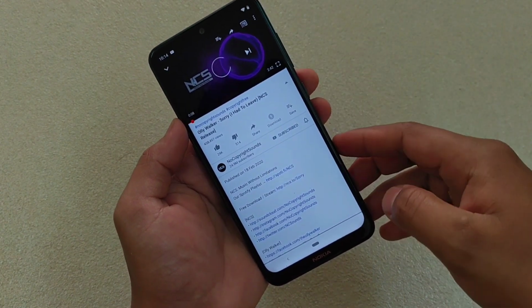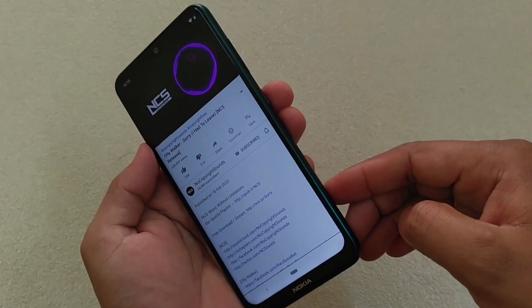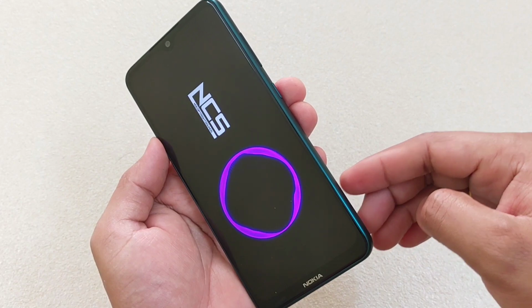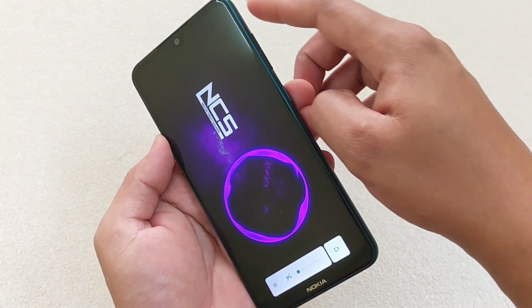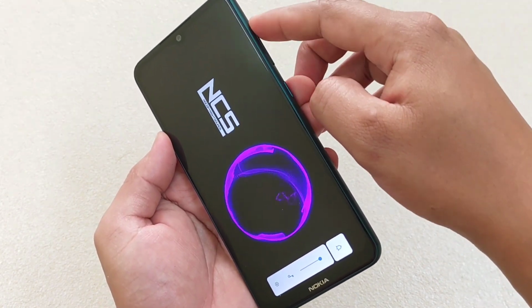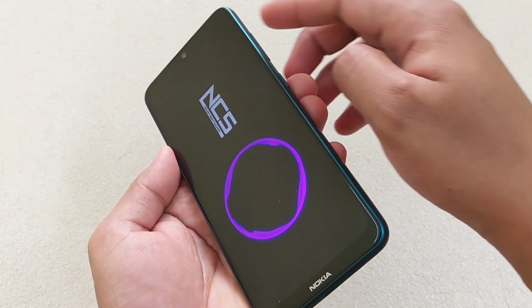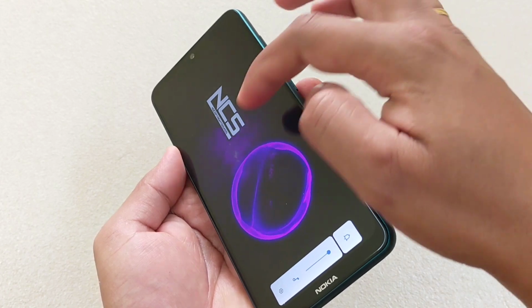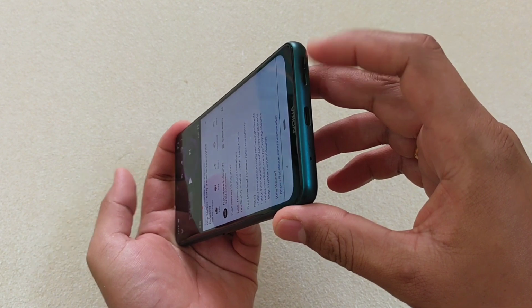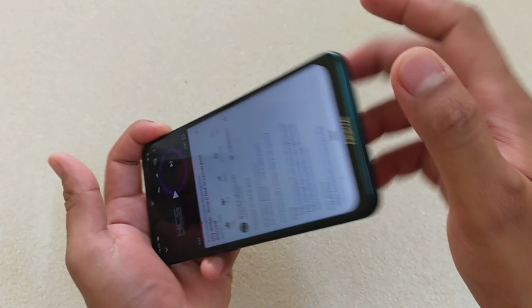Now let's check the sound. So here is a quick sound sample and you can check this. So this is the maximum volume. So this is the maximum. It is loud enough. Yes, so it is loud enough, and the position of this speaker grill is also good, because while playing games you cover this portion. So if they placed it here, then it's good.